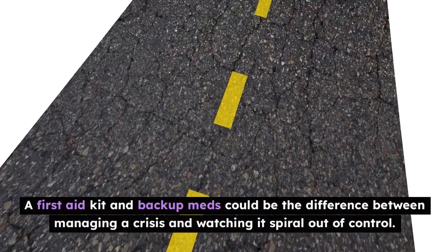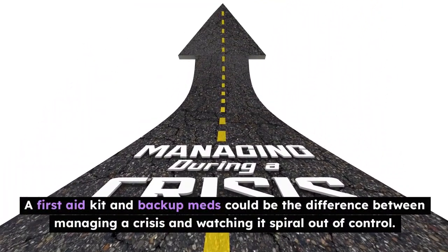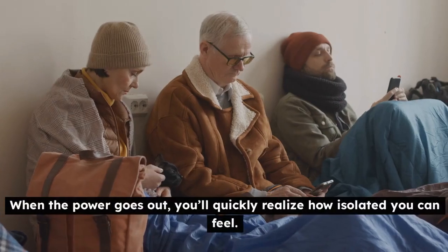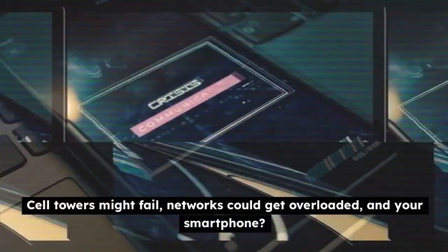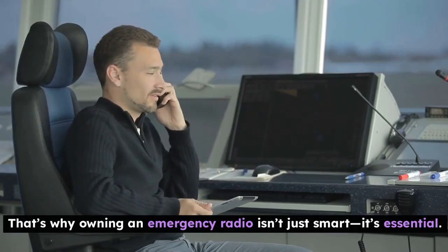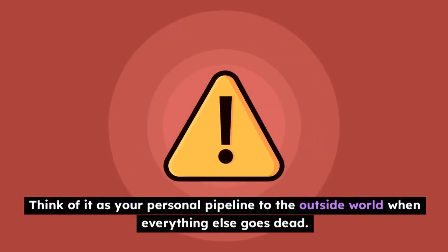A first aid kit and backup meds could be the difference between managing a crisis and watching it spiral out of control. Number 7. Emergency radio, hand crank or battery powered. When the power goes out, you'll quickly realize how isolated you can feel. Cell towers might fail, networks could get overloaded, and your smartphone completely useless. That's why owning an emergency radio isn't just smart, it's essential. Think of it as your personal pipeline to the outside world when everything else goes dead.